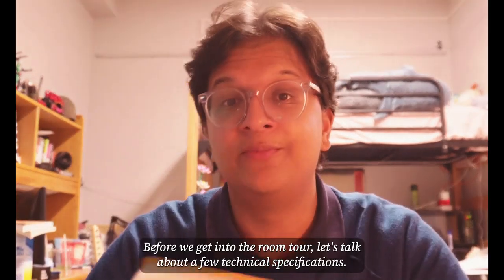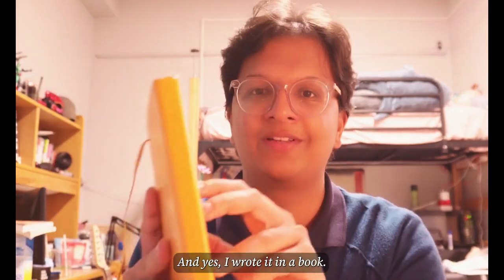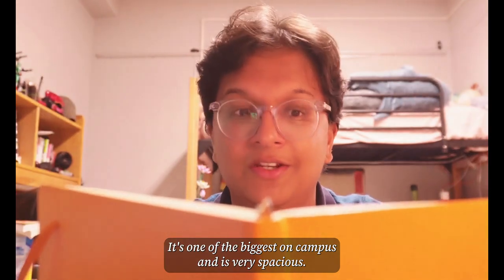Alright, so before we get into the room tour, let's talk about a few technical specifications, and yes, I wrote it in a book. So firstly, the room size is 13 feet by 20 feet. It's one of the biggest on campus and is very spacious.